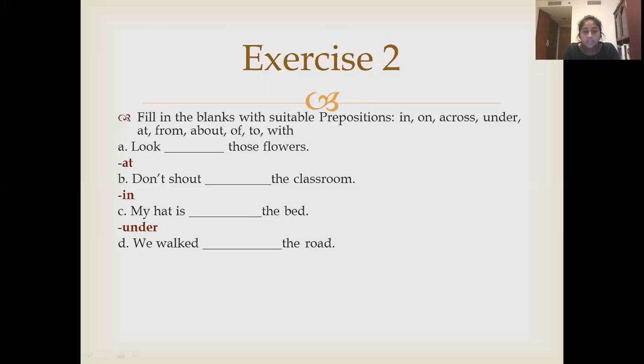We walked dash the road. Okay. Across. I just spoke about across when you go from one end to the other. So we walked across the road. When people are crossing the road, so we walked across the road. We walked on the road also makes sense, but considering in general, would we say we walked on the road, or when you cross a road we walked across the road? That's why I've put the answer as across, but on makes sense, of course. It's not wrong.